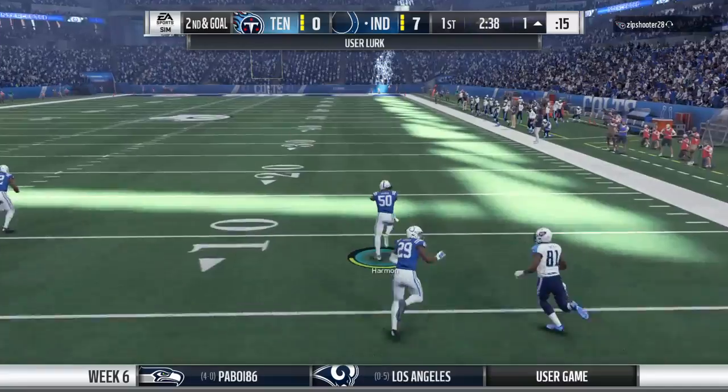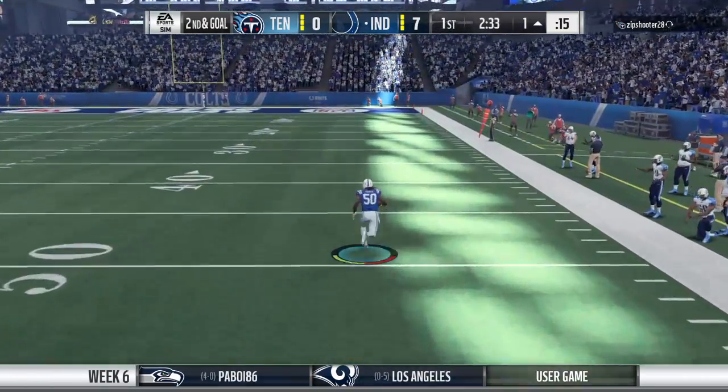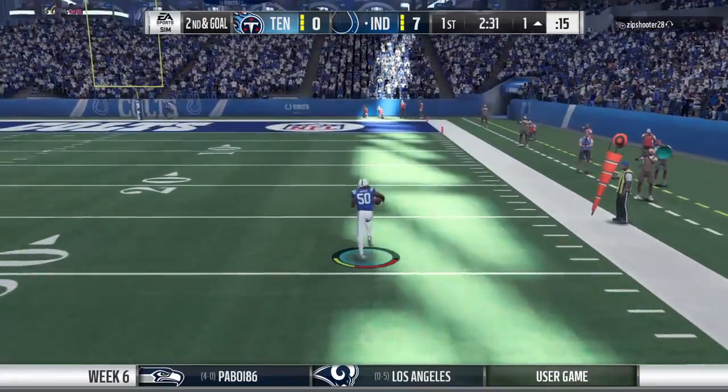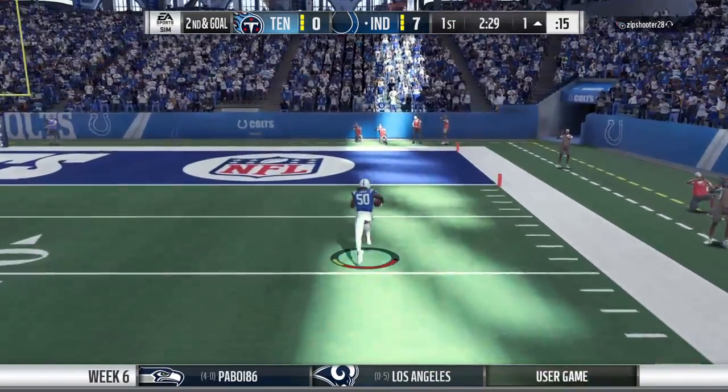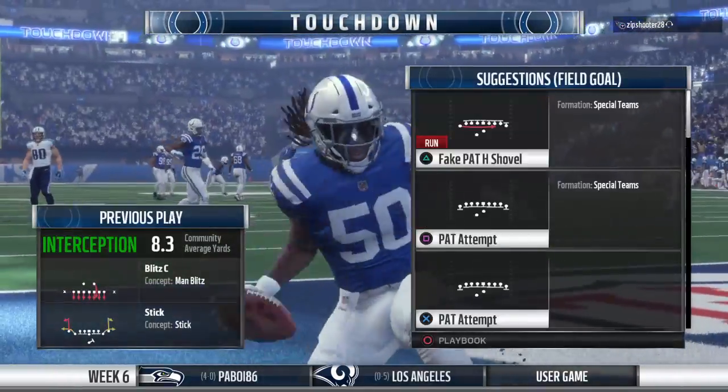Morrow. It's a foot race. He's at the 50. He's at the 40. The 20. 10. And he will score. Touchdown, Indianapolis.